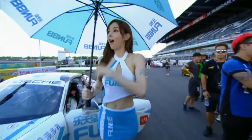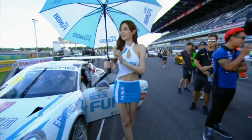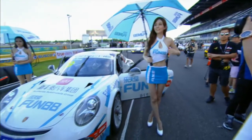The grid is still forming up. And down on the grid, as always, we have our fantastic pit reporter, Jenny, who's going to tell us a little bit about what's going on and who is looking good.